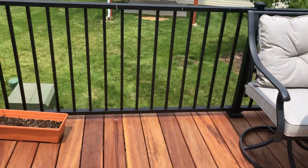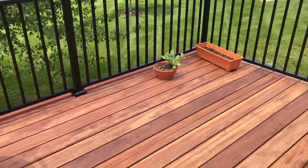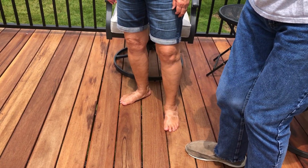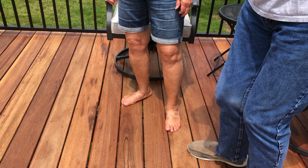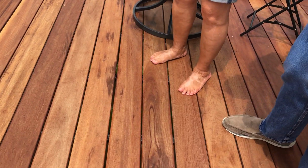Okay, so I'm over here at Mr. and Mrs. Kills, and we're over on the Brazilian hardwood deck we just finished in O'Fallon, Missouri. And so I'm just kind of showing you, it's about 90 degrees right now, isn't it? About 90? Yeah, close to 90, so no problem with the feet. So not too hot to walk on, which is nice.